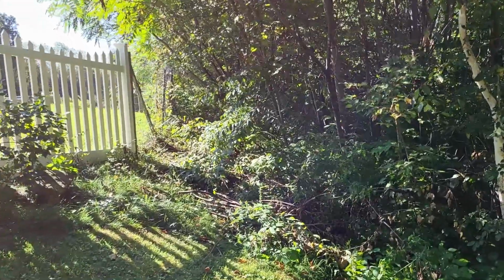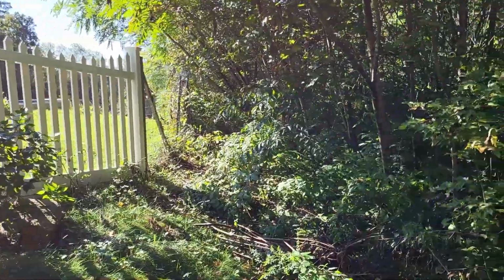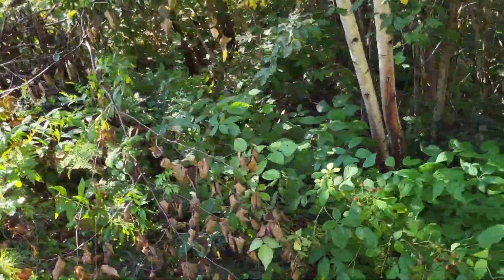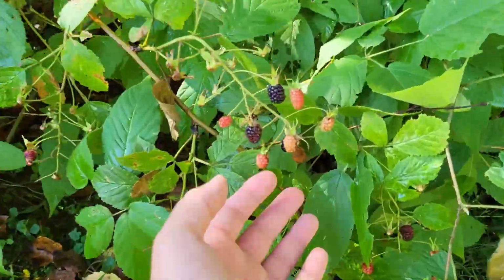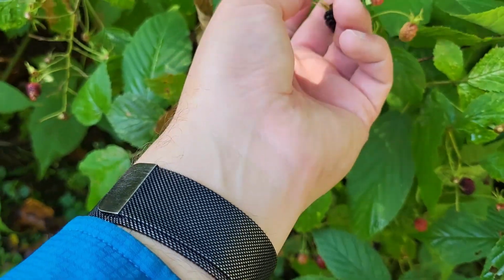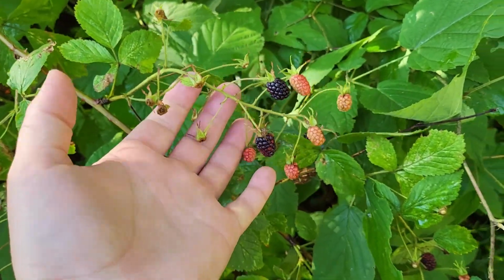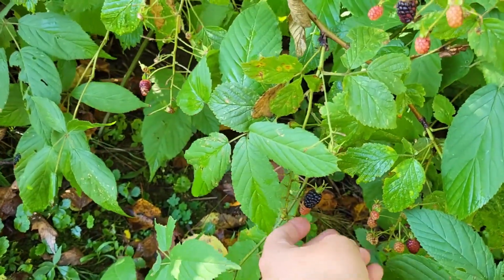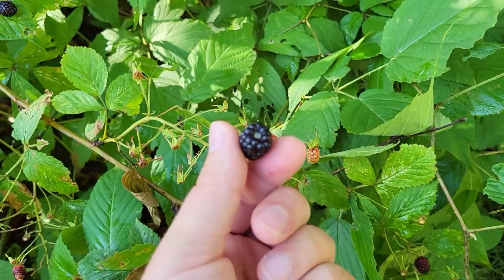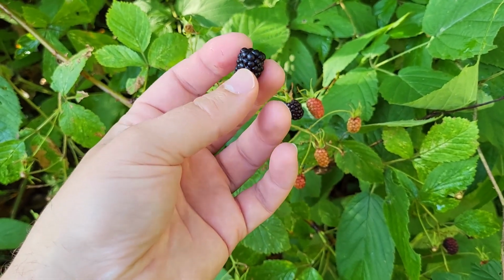So I'll show you around a little bit. Check this out. I was cleaning down this area between my fence and this hill right here, and I come down here and I find I have these wild black raspberries growing, and they're growing really well. These are nice clusters. I've already eaten some of them. They ripen completely at different times. So like we have this one down here. Look at that. Just these nice wild black raspberries.